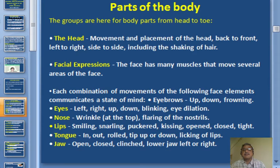Head, what are the movements of the head? Movement and placement of the head also convey some message. Back to front, nodding also conveys some message. Left to right also conveys some message. Side to side also conveys some message. Like this, including the shaking of hair also conveys some message. So you have to learn the movements of the parts of the body so that you can understand what others speak.